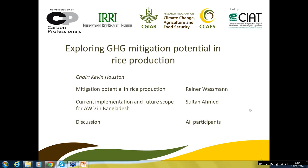There are experiments in Bangladesh, to be more precise. There is a big project in Bangladesh on the deep placement of fertilizer. And I've seen the experiment in Ghazipur just a few weeks ago, and there they are measuring the deep fertilizer placement, which really reduces nitrous oxide emissions, also in combination with AWD.